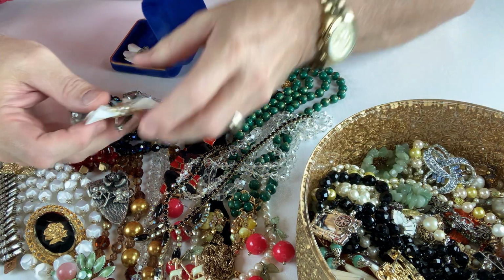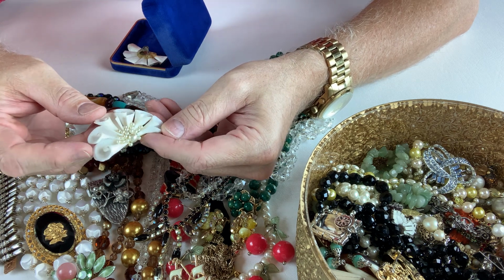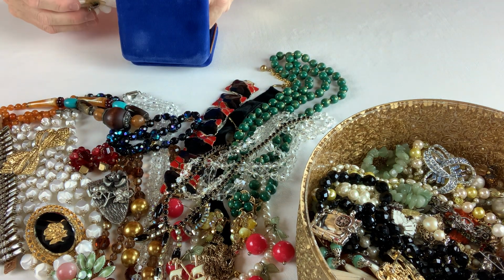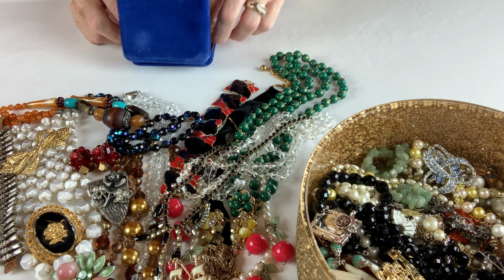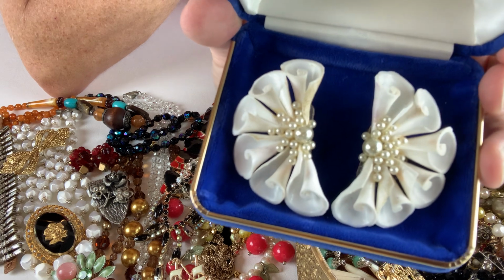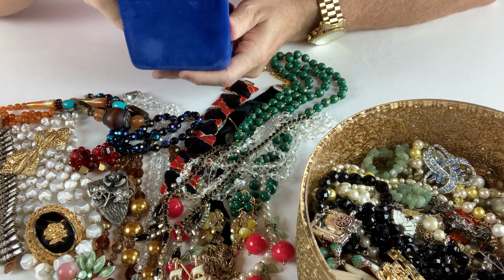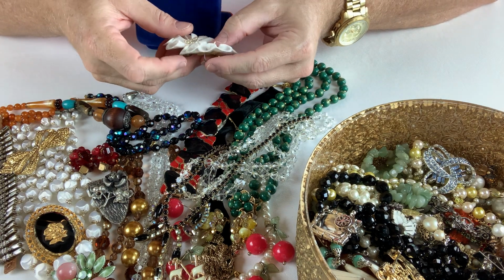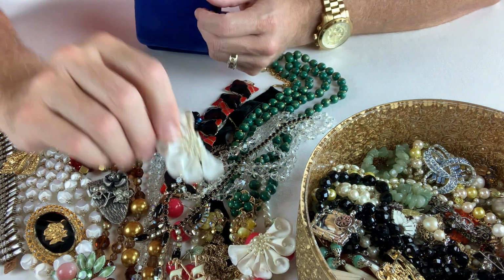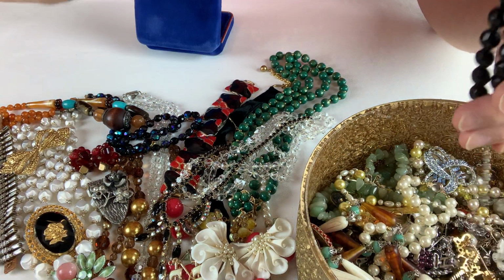And these are shell. Interesting. I thought these were plastic, and they're not plastic. They're actually shell. Well, that even makes them better. Isn't that cool? Very, very cool. All individual shells that were cut and put in that design. Those are wild. Very cool. I'll put those up front so you can see them. Okay, it looks like maybe we're halfway through, I'm not sure.